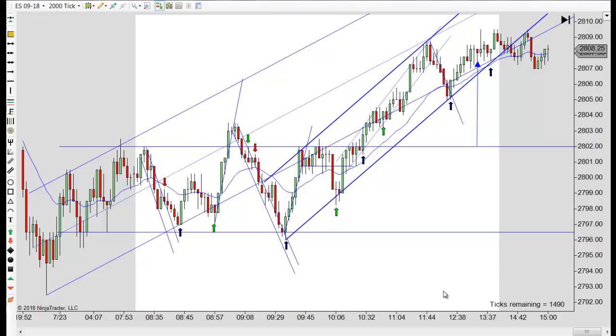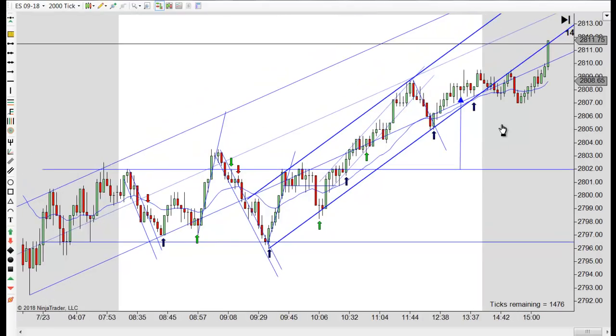So hopefully he'll send me a copy of his chart and we can look at it and see what he was looking at that was different than what I saw. Even way up here, you get this touch, and I may not even have talked about that trade.